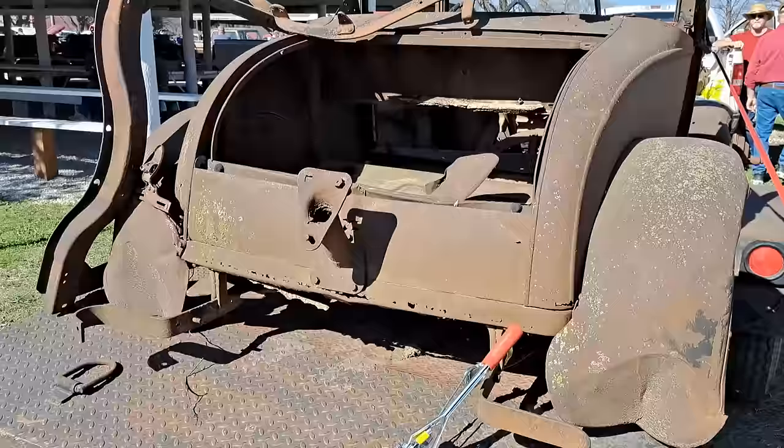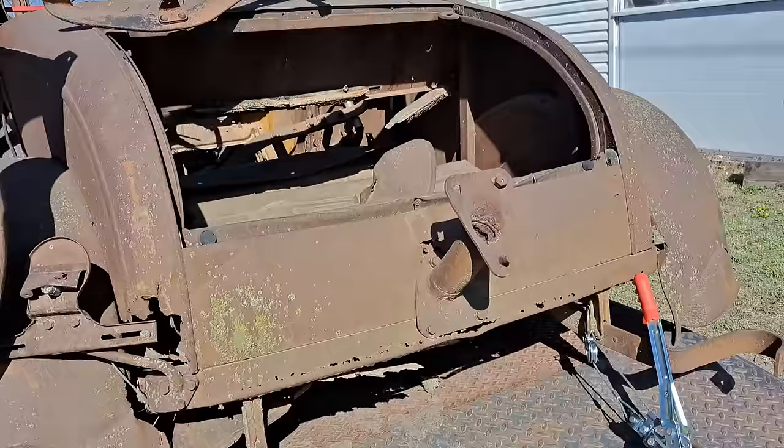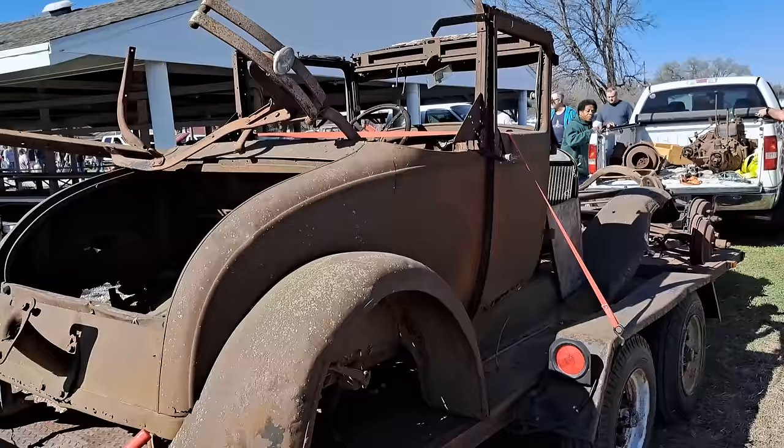I got one like this if somebody's looking for one. We've got one in our yard we'd sell. This one's got a rough trunk lid there. I don't know the price on that. I don't see the price tag on it, but we've got one that we'd sell for about $1,000. It's kind of a rougher body, but pretty comparable to that.